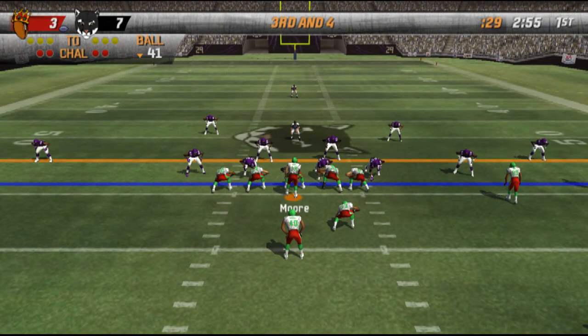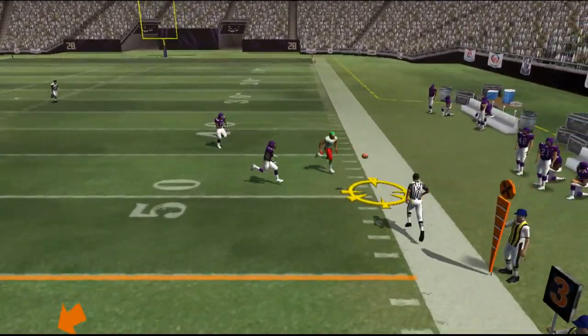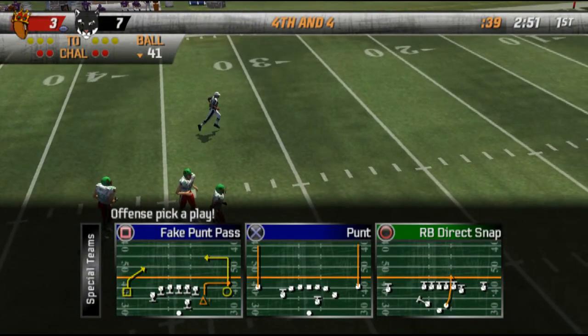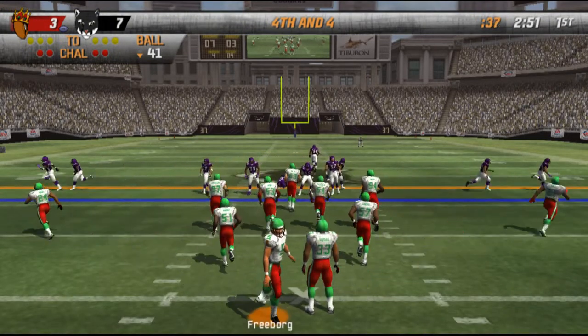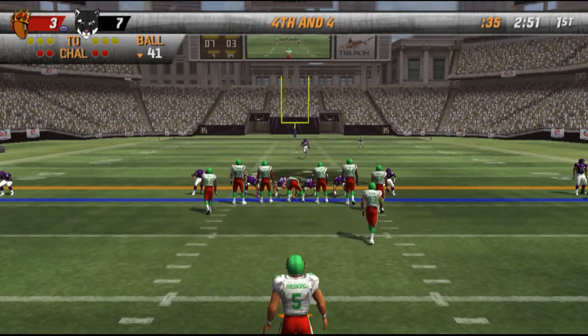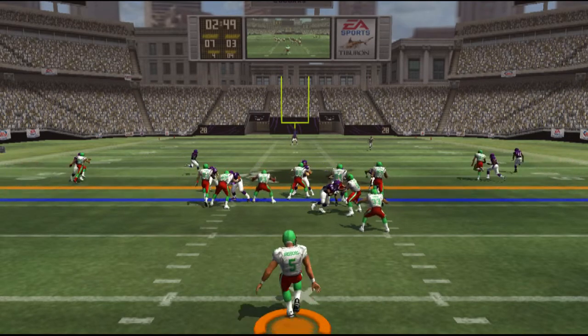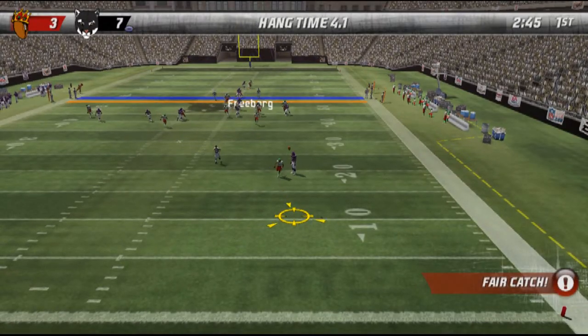There we go. Hand it off to the fullback. Nice play fake. Gets rid of it. When you talk about ball control and time of possession, that's not what you want to see. Acme looks like he's ready for the return. Won't take a chance trying to return this one.